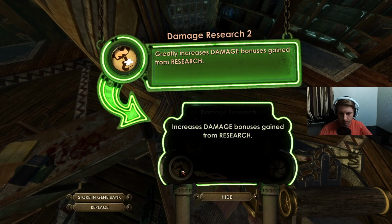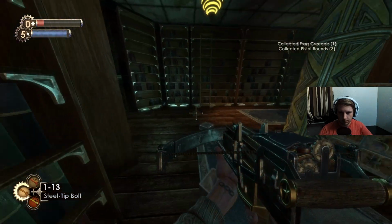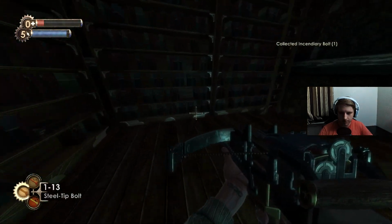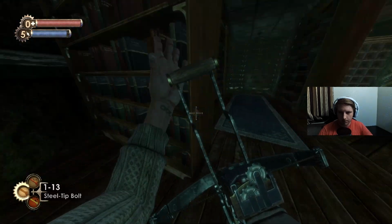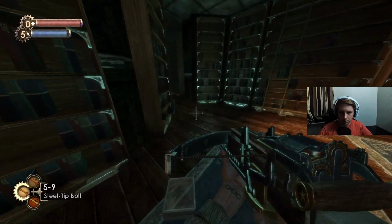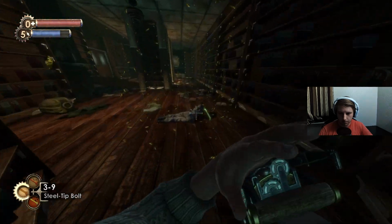Read a description. I'm gonna do that. There we go. There's so much stuff just randomly on the walls in this room. Just gotta look for the shinies. Take any of this, to be honest. Oh, there's a health thing over here. I'm gonna use that. Okay. Got some pistol rounds. Down here. Some more frag grenades. There we go. One shot, one kill.